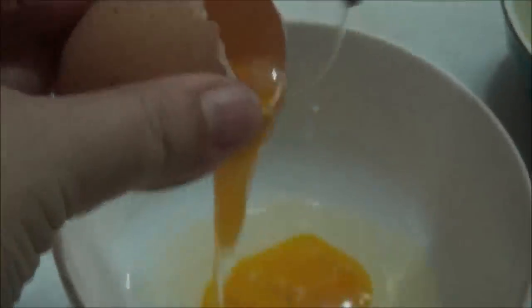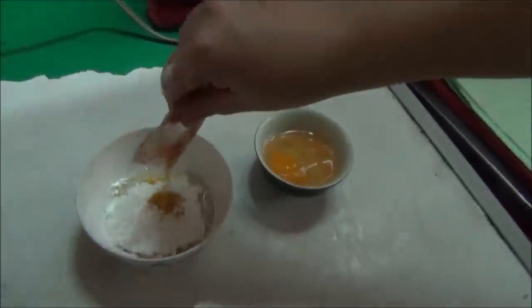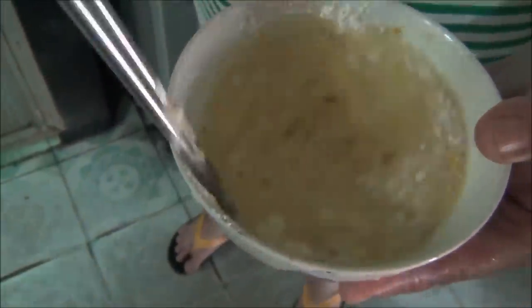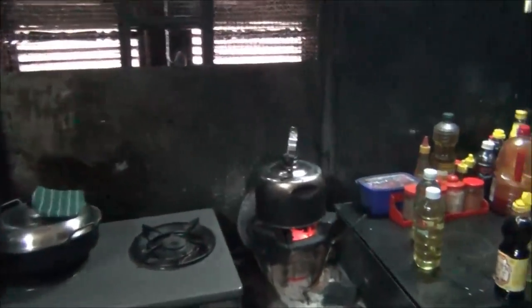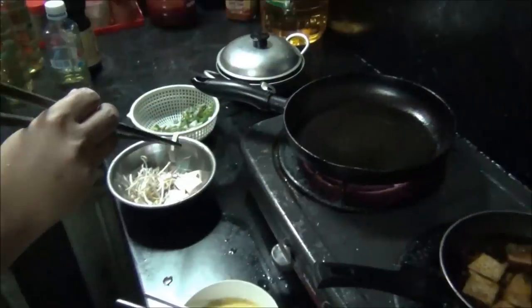So now we're making our very last dish, the vegetable pancake, and it happens to be my favorite one. There's a lot of multitasking going on. We've got the tofu simmering, we've got the noodles being steamed over here, and we've got the pancake mixture ready to be spread on the front.